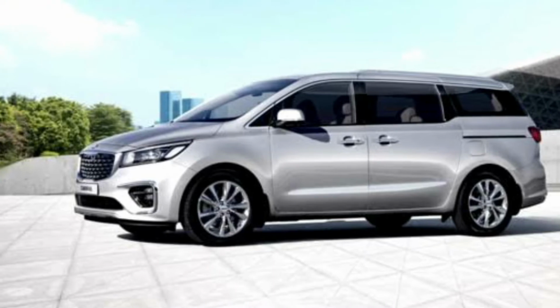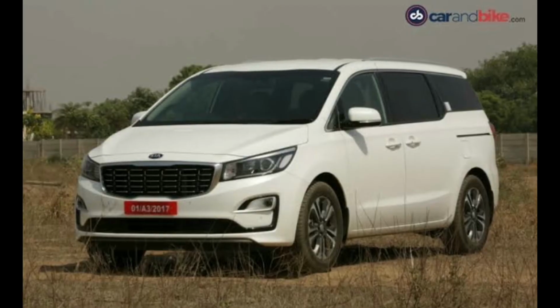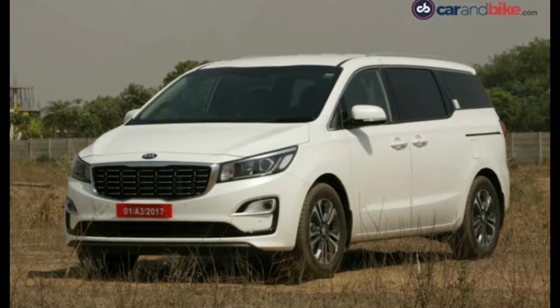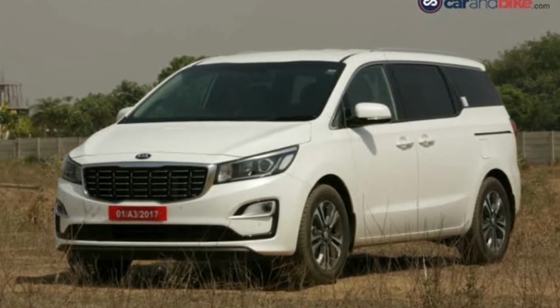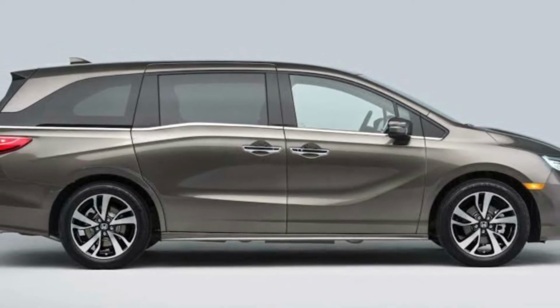Number 2. MPV. The full form of MPV is Multi-Purpose Vehicle. Normally, this type of car is used for commercial as well as for personal use. This type of vehicle is also used by large families because it provides more seats as compared to sedans.